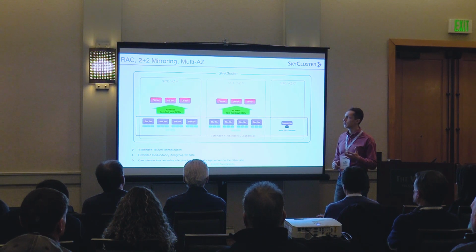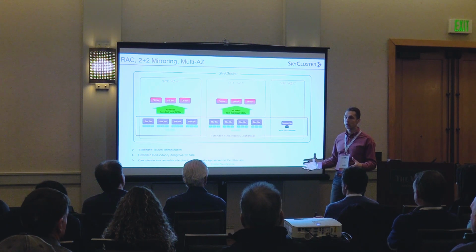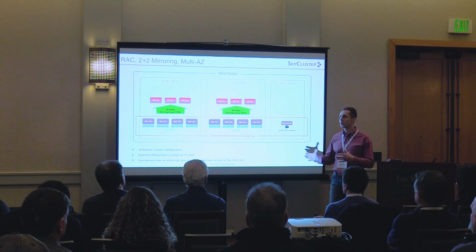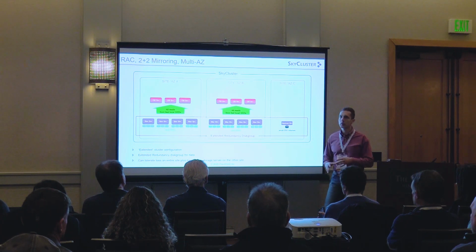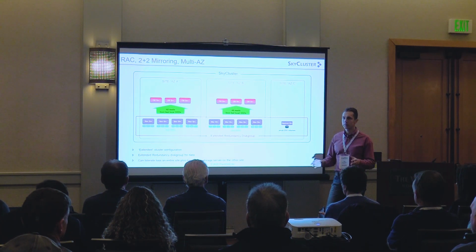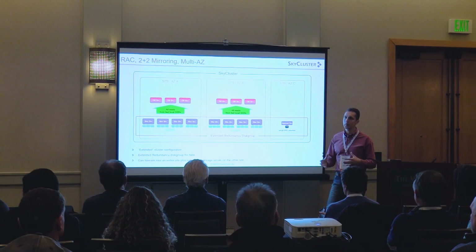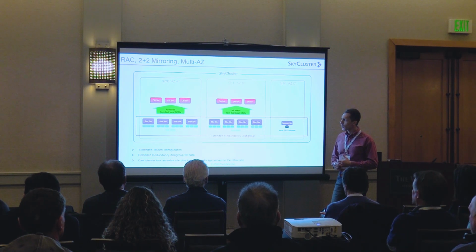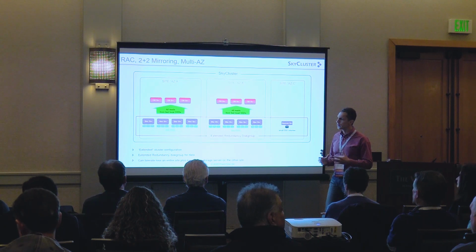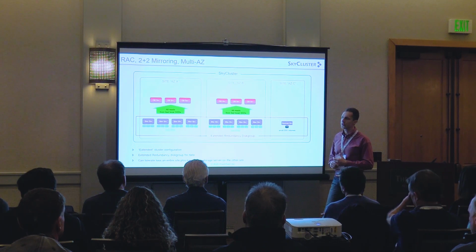So, as you may know, availability zones are effectively separate data centers, physically separate buildings, usually some 10 or 20 miles apart. So they are protecting you against some local disaster that affects one of those data centers, but they also protect you against some infrastructure failures within an availability zone. So what we can do is spread your RAC cluster across those availability zones.